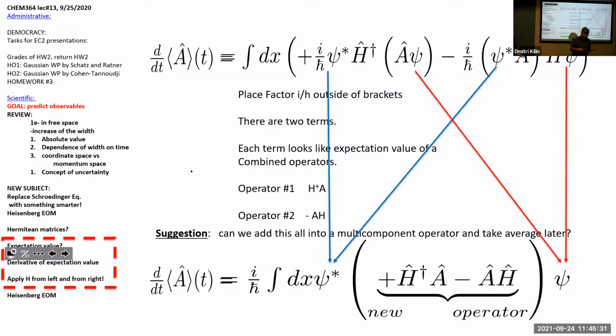Can you prompt me or suggest any name for this property? How strongly the product of operator and Hamiltonian in direct and reverse order differ from each other?